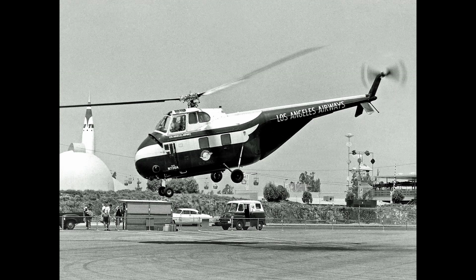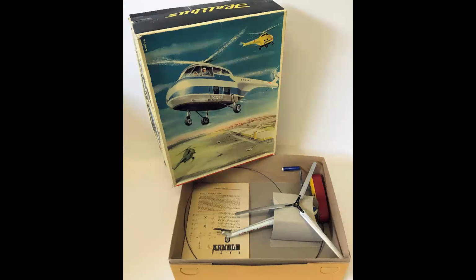What I wouldn't have given for one of these. It was a friction toy. You see it in Sabina markings on the cover of the box, but it's New York Airways in the box. I would have loved that one.